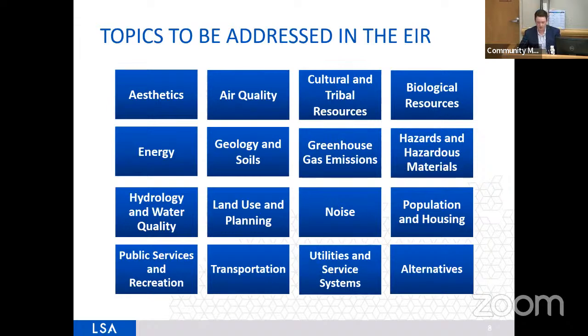Again, early on in the process, and we have not really initiated the EIR analyses. Technical studies will be prepared for the topics of air quality, energy, geology and soils, greenhouse gas emissions, hazards, noise, transportation, and infrastructure, including water supply. Visual simulations that depict before and after conditions of the project will also be prepared. And all of these technical analyses and evaluations will inform the EIR analysis.